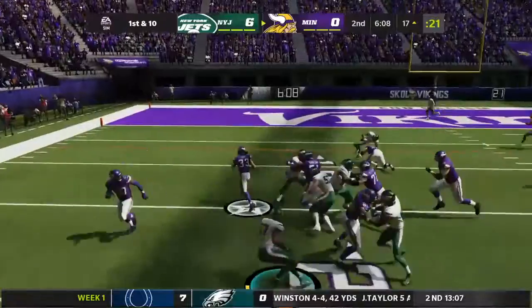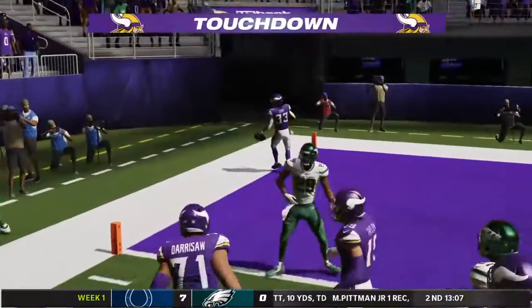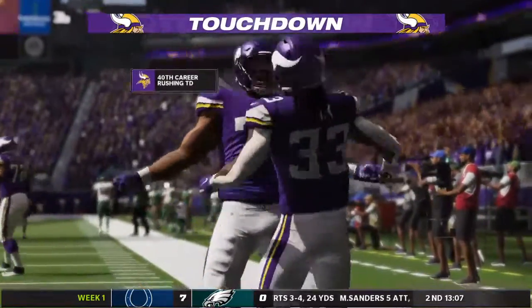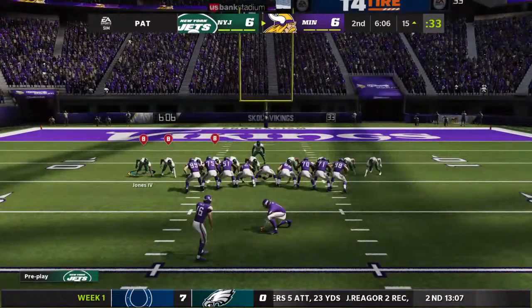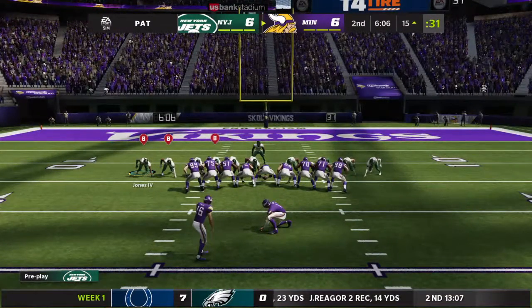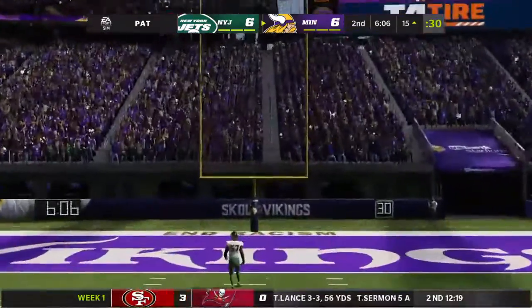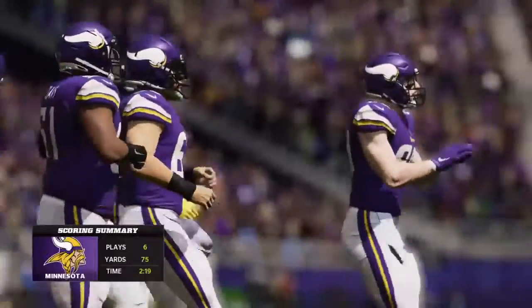First down, here's the run with Cook. And he will score. Touchdown, Vikings. Dalvin Cook from 17 yards out. And the Vikings have tied it. They can grab the lead with a PAT. Extra point right down the middle. And they take the lead here at 7-6.